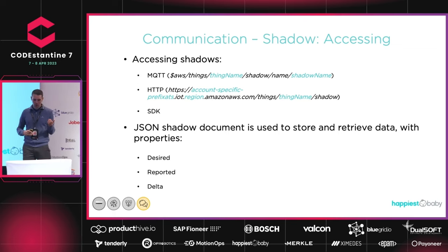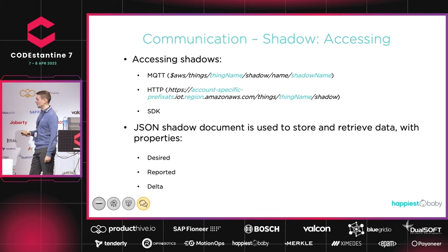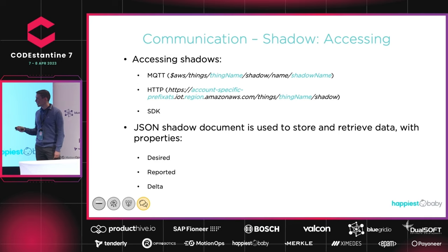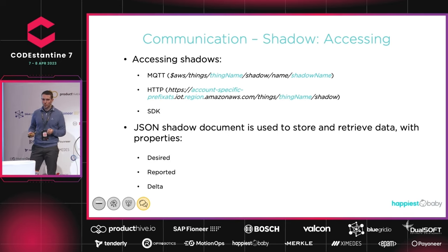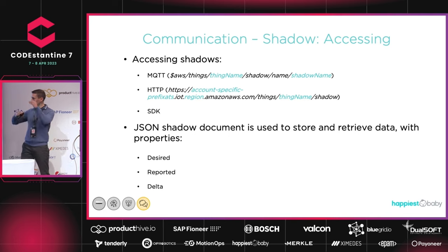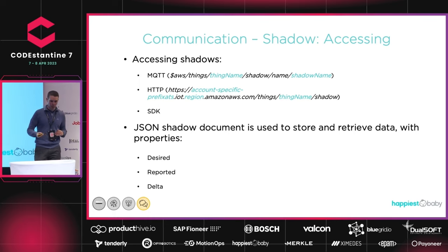It is like a simple JSON document that consists of three parts: desired state, reported state, and delta state. For example, we send the firmware version to the desired state. The crib is offline. The reported state of the firmware will be some older version that is actual on the crib because it has still not started updating. When the crib finishes the update of the firmware, it will write the version to the reported state, and we will see that the desired and reported state are now equal, which means that the firmware has gone through.